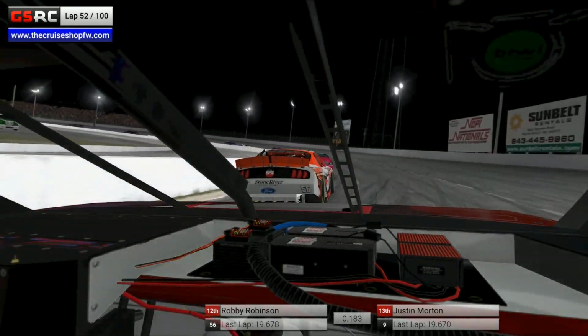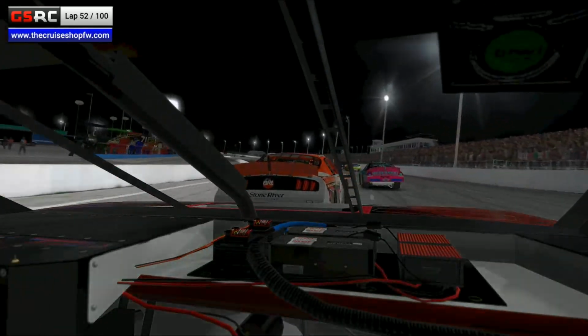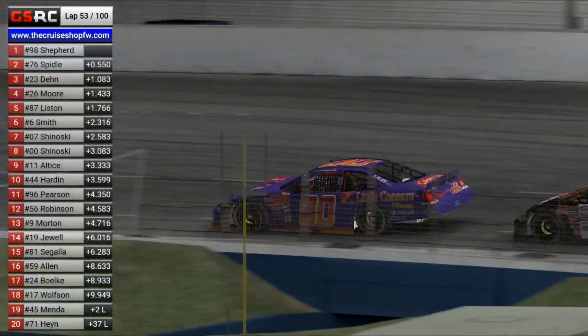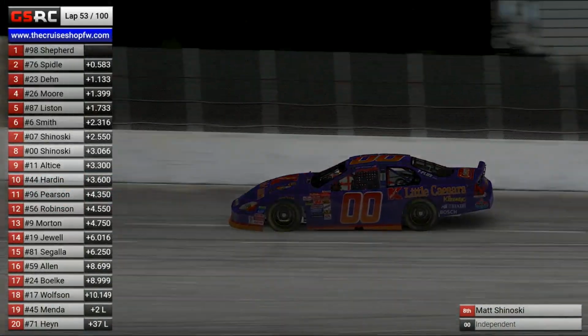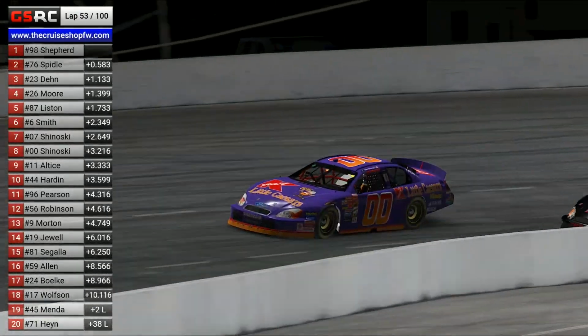I do want to give a call to Matt Shinoski in the 00 car. Matt had some struggles earlier on in the event. He was running quite a ways deeper in the pack than we were used to the last few weeks. And right now he is running in that 8th position, so if the race were to end right now, he would be the driver starting on pole in 2 weeks at Martinsville.